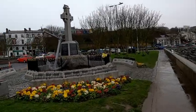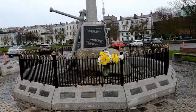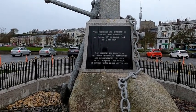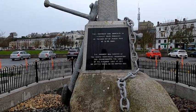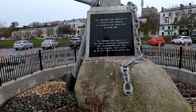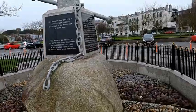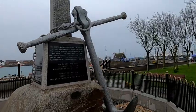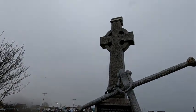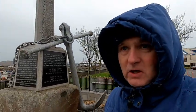Here's a lovely memorial to people obviously who lost their lives. Look, this monument was unveiled by President Mary Robinson on Tuesday the 15th of March 1994. The monument was erected by the Howth Fishermen's Association and commemorates the lives of all persons lost at sea, no matter where or no matter how. Yeah, that's a beautiful monument, all right, to people who lost their lives at sea.